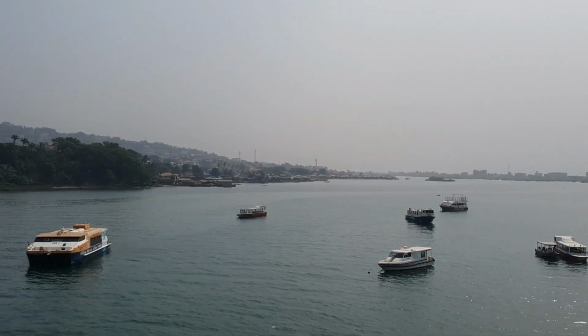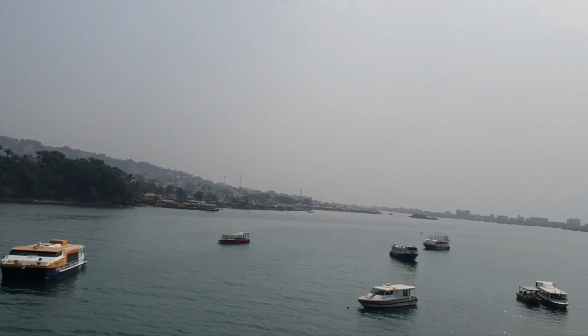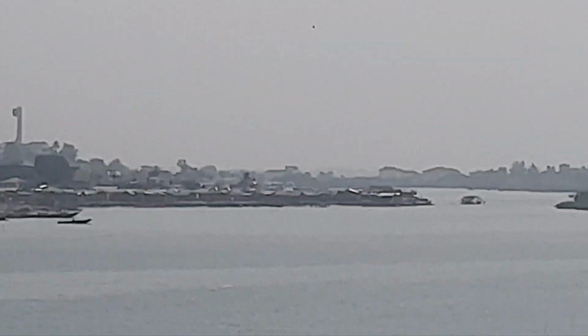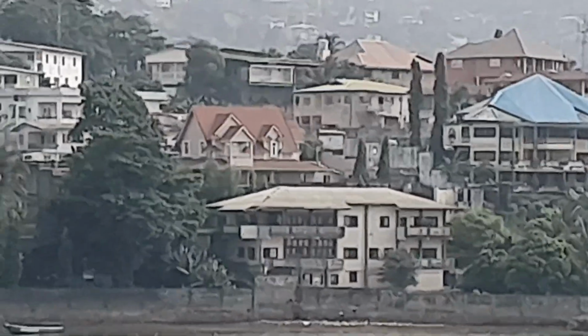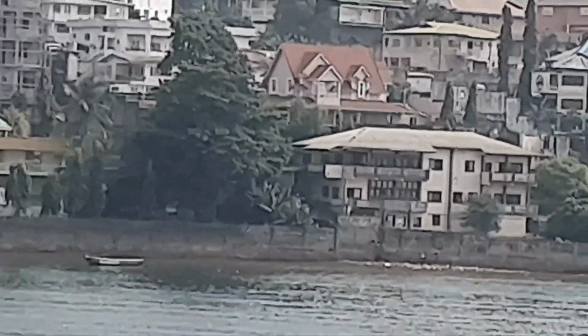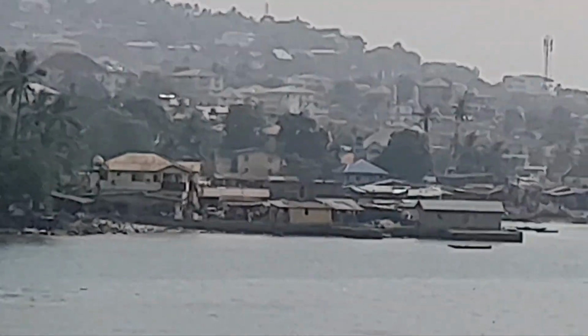I think if you guys can see, over there are the Cockerill communities. I think both the Cockerill North and South are in the distance. I think this other side is part of the Cockerill Bay and other areas of the Aberdeen sea line or the Aberdeen shoreline.